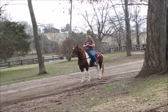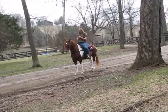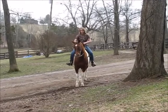His name is Hank. He is 14.2, a tad under. He's 8 years old, and he is absolutely beautiful.